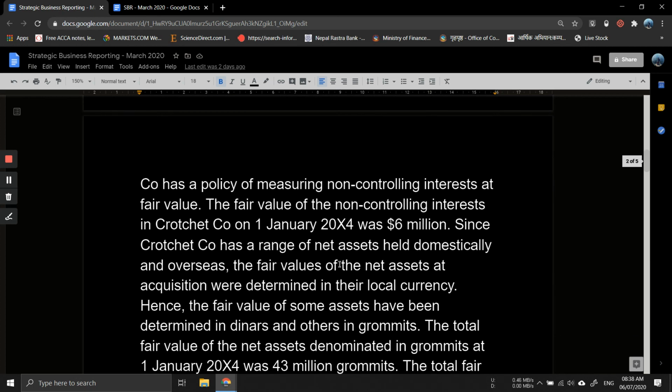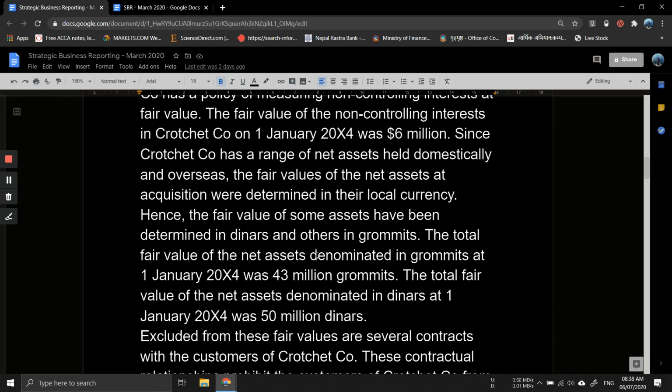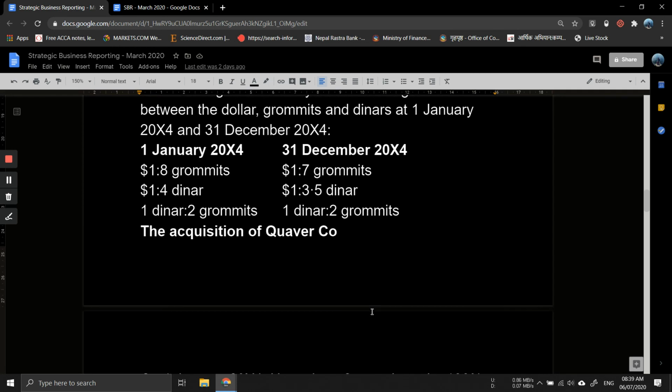Acquisition, right? The total net assets denominated in Grommets was 43 million. The total fair value of the net assets denominated in Dinar is 50 million. See, there are two different currencies. So you will have your cash paid and your NCI, and when you subtract your net assets, you will need to put in two different things, and then translate the Dinar to Grommets because the functional currency is Grommets. We will definitely look at that.